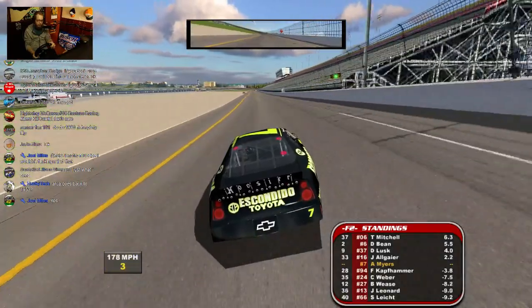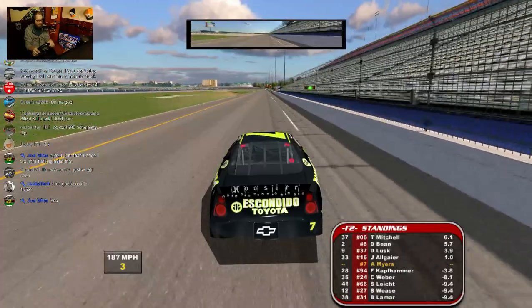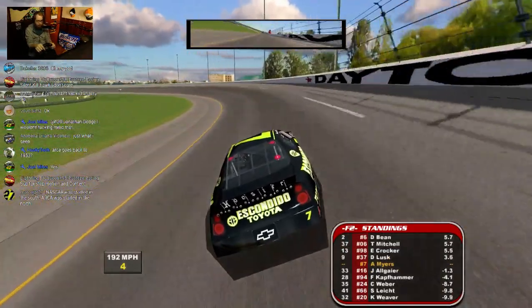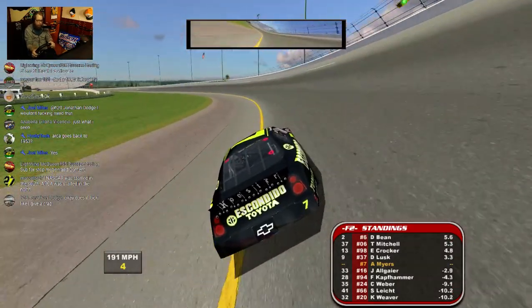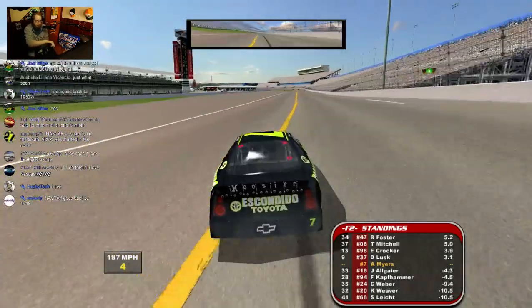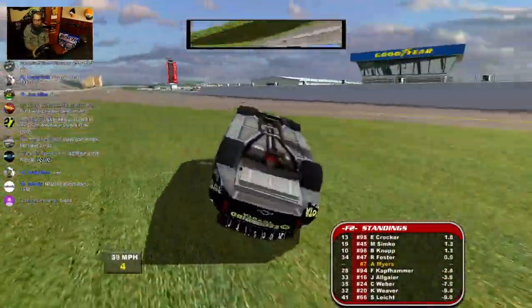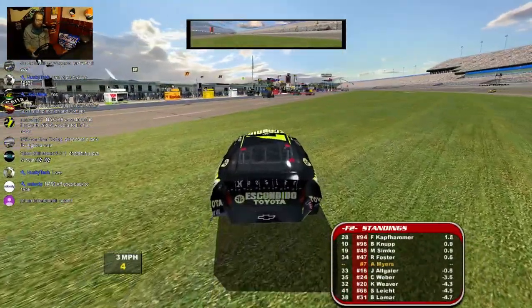Except now that everyone's wrecked, there's no one left on the track. Missed the clutch there. Good thing I didn't blow my engine or the gear. Alright, so I'm gonna be completely by myself in this attempt. Just gonna get loose all on my own. Watch this be the perfect one. Definitely not. Definitely not the perfect attempt.